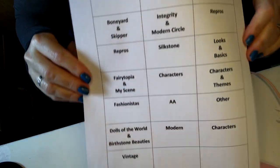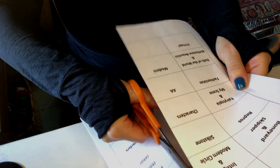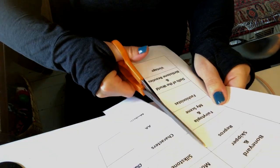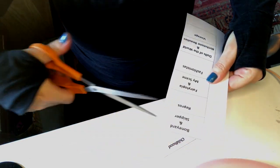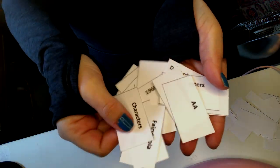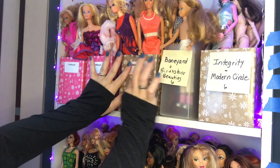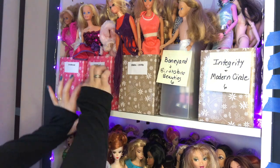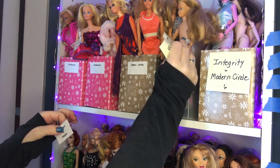Rather than messy sticky notes, I printed out the final labels for the boxes. I'm just using removable painter's tape in case I ever want to change out the labels.